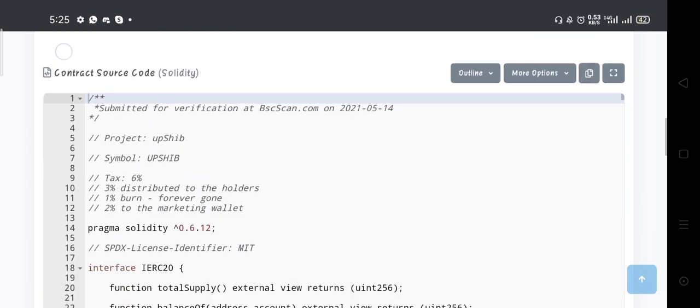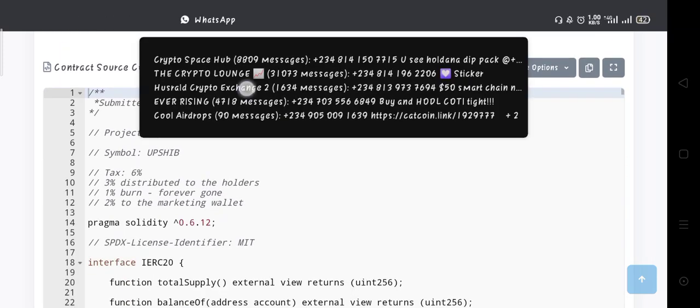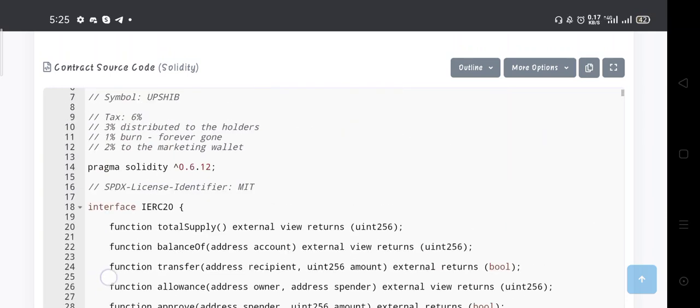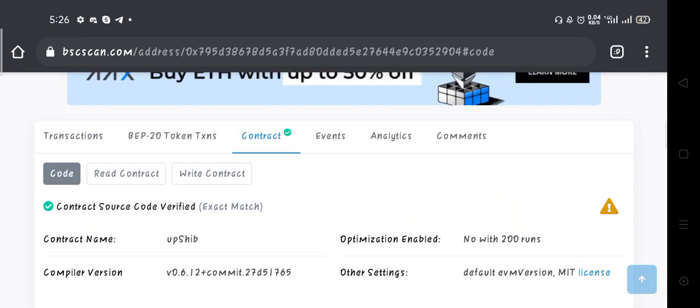They've already submitted it, and from what you can see here, they list the project name. You can see that they've already verified their own smart contract. They put it here for everyone to see. Unlike the previous ones, most of the others, they don't have it.